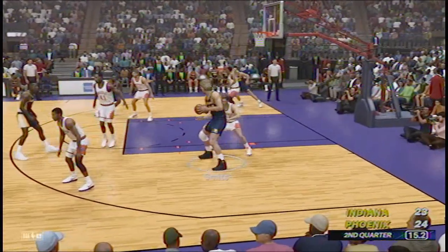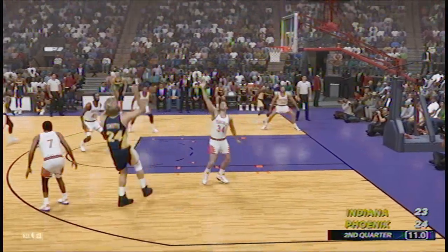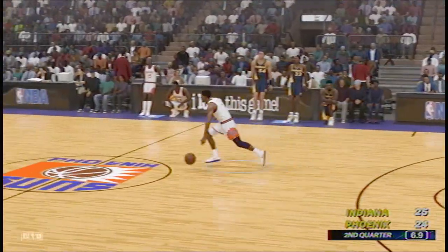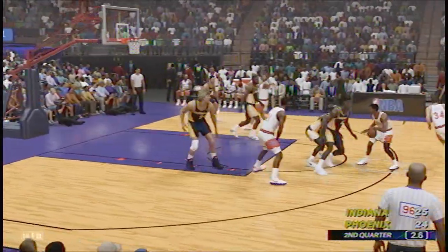The pass to Smits. Shoots over Ainge with the putback. And there's Thompson putting it right back in. Thompson's got 6. It's been neck and neck, Mike, this entire first half. Yeah, 8 lead changes so far. These clubs are looking evenly matched.